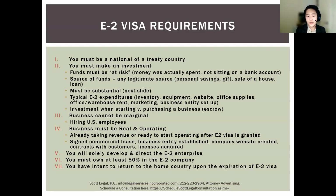The other requirement is that the investment must be substantial. And we will talk a little bit in more detail on what substantial means. There is no hard and fast dollar minimum according to the law. However, the money that is invested must be sufficient to really get the business up and running.